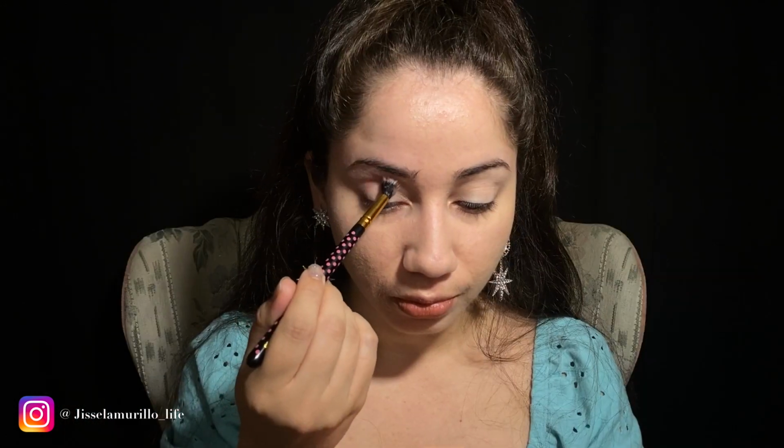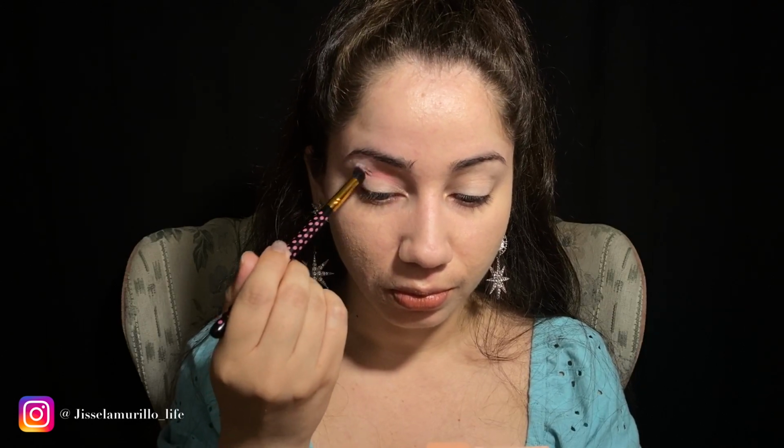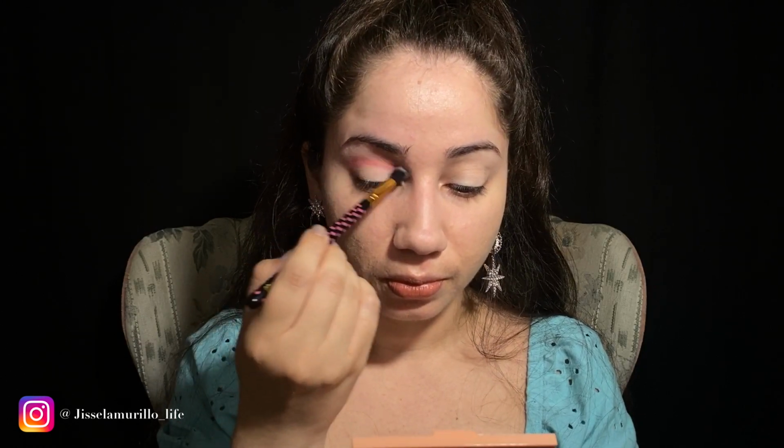Starting off this look, I took a pink shade from my Sailor Moon palette and am using a fluffy brush to work this as our transition shade on our crease line to help blend other colors we'll be working with. And I want this shade to peek through to resemble the cosmic sky.